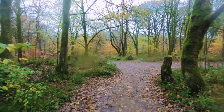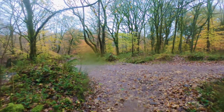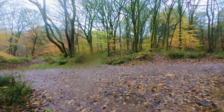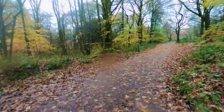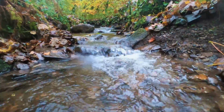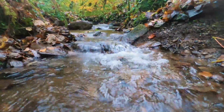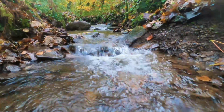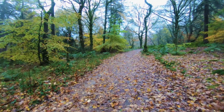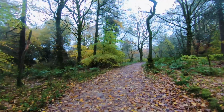When the path comes to a junction, you can either turn left or right. We take the right hand path and keep following the main path to the right. At this junction there's another babbling stream. Again, this time of year, with the day that we had, there was plenty of water in all the streams. So leaving the stream behind as we carry on following the path deeper into the woodland.